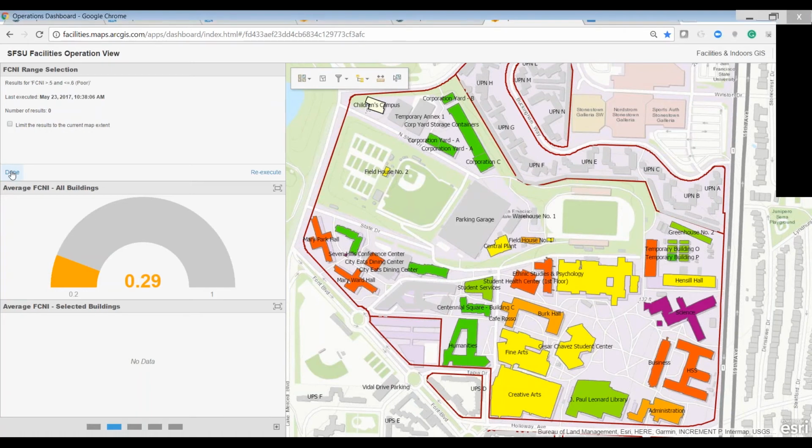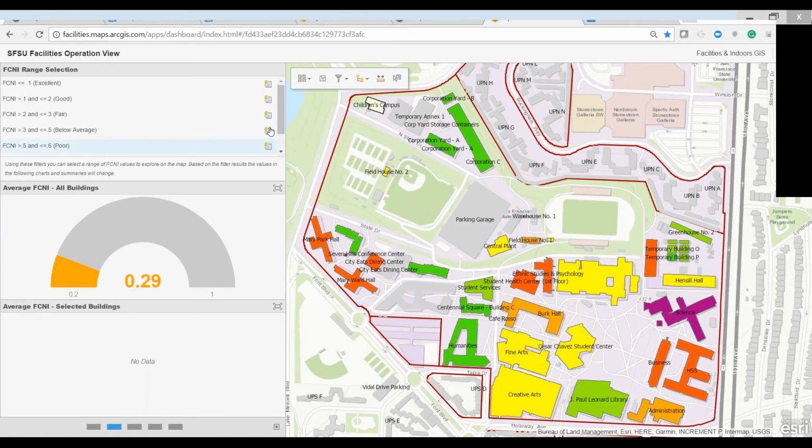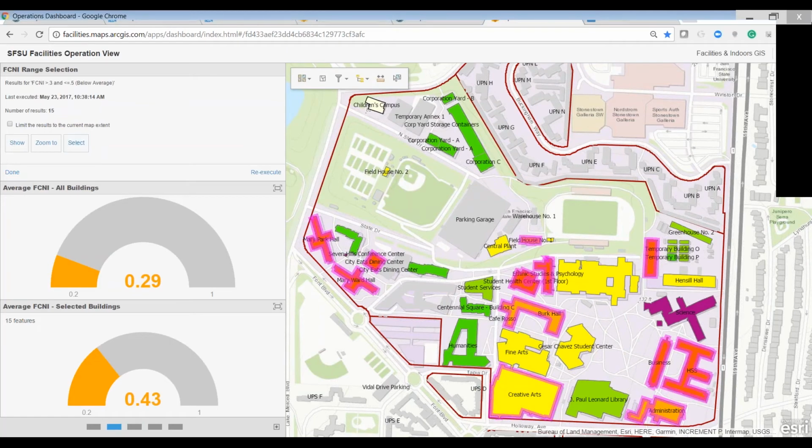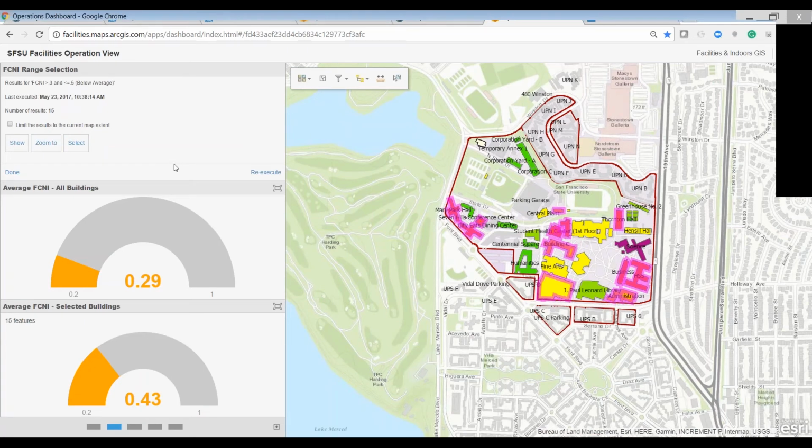I can see that none are showing up as poor, but what if I look at below average? It's going to find 15 buildings that meet that criteria. So I could select those buildings, right? I can zoom to the extent so I make sure I'm seeing all of them. And what I can see here is that the selection has actually changed the value in this chart. Now this is keyed into everything, this first chart regarding the average facility condition for all the buildings, which is almost 0.3. I can see that for the buildings I've selected, it's 0.43.